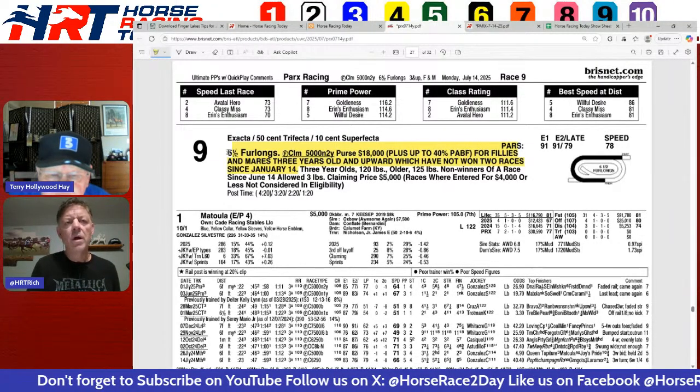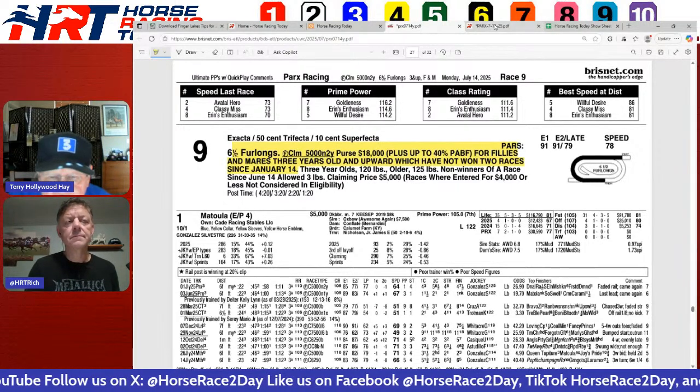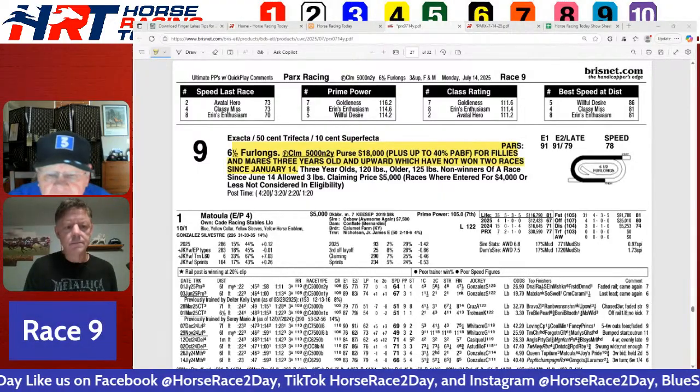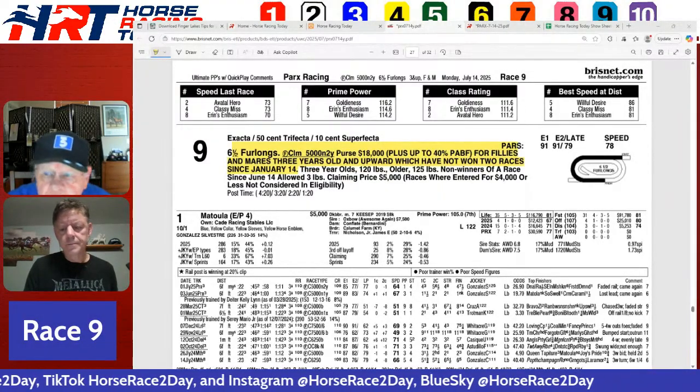So what are they running for in the final today? Okay, we're going to finish up with 6.5 furlongs. It's a claiming race, $5,000 claiming price, purse $18,000, for fillies and mares, 3-year-olds and upward, which have not won 2 races since January 14th.